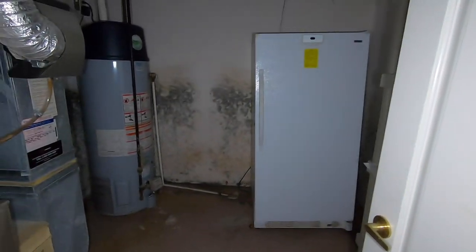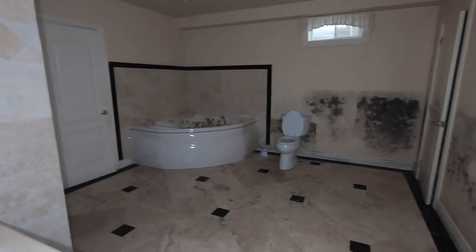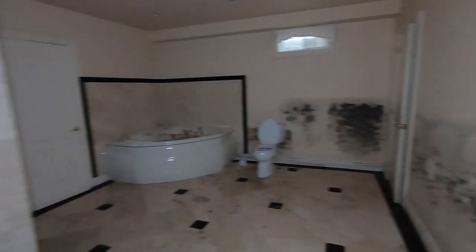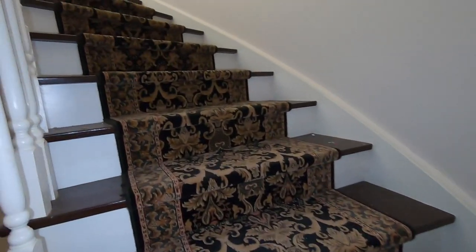Oh, it's like there was a flood or something in here. Holy crap. Look at this bathroom, guys. This is one gigantic bathroom. But I'm not going in it because you can see all the black mold on the walls. Holy crap. Okay, guys, we're gonna go back upstairs because I can't handle all this black mold down here, and I don't have my respirator on.